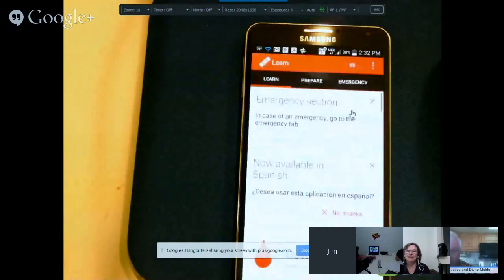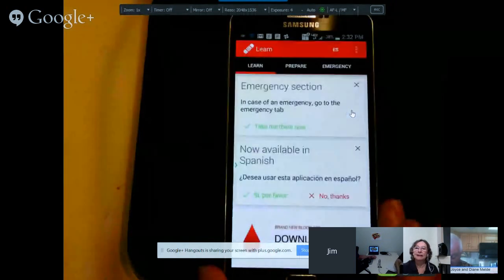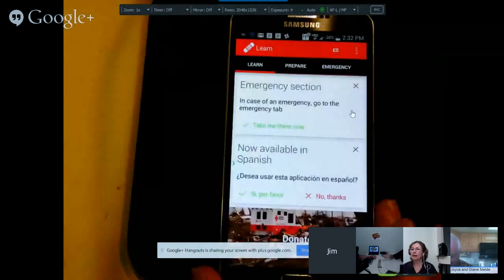Okay, looks like Jim is able to show his device, and I think he downloaded this Red Cross thing. Now, it wasn't called Red Cross. It was called First Aid from the American Red Cross. First Aid. So it'd be in your Fs. I admit I've never used it. I've looked at it. Not seeing it.